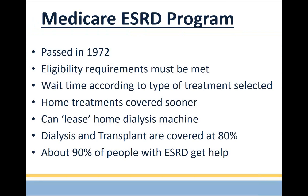So now we talk a little about payment. When Medicare was first established, end-stage renal disease was not covered for treatments because it was considered a fatal disease. As dialysis became more available, end-stage renal disease came to be viewed as a chronic condition. But lack of insurance coverage became a barrier to receiving the very expensive treatment. This led to the passage of the Medicare ESRD program in 1972. The original intent of the program was to steer more people toward home self-dialysis.